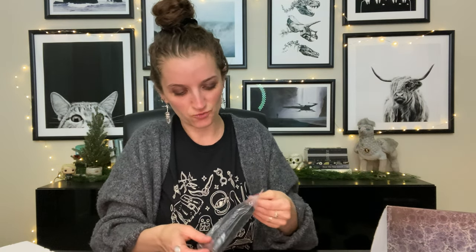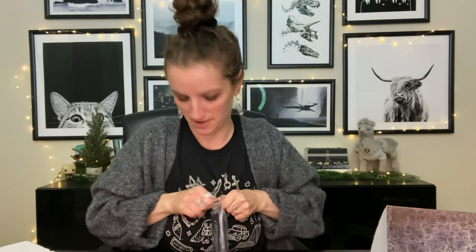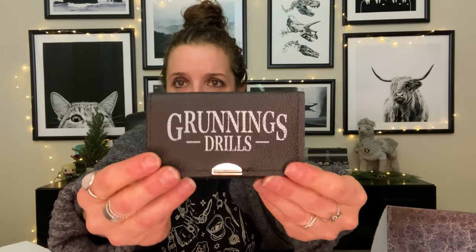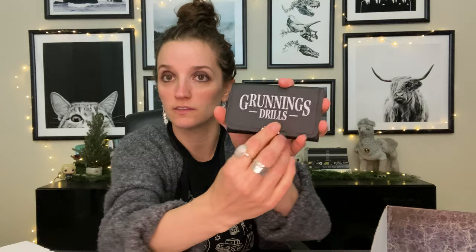All right, we have one more item before we get to the paper products. Grunnings drills is what I'm seeing. Why am I forgetting what that's from? Oh, it's in a Ziploc here. It feels like a faux leather look, and this feels like a little kit. Here's the front, it looks like it opens here. Here's the side. What have we got in here? Oh, it's a snap. It literally is like a little mini drill kit. That's clever.